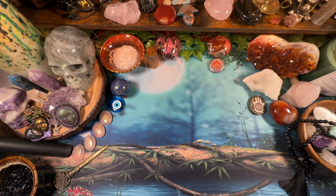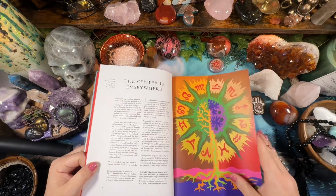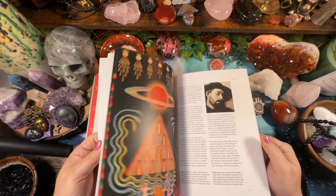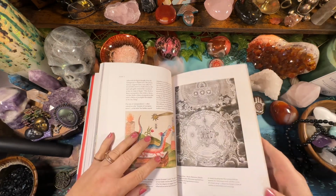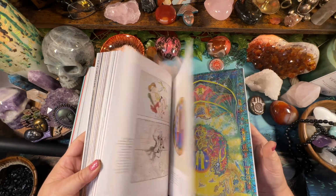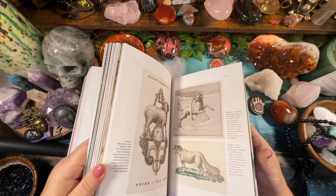Sorry, just finding space. And I got the astrology one. This is so freaking cool. Oh my gosh. Just gorgeous books. These are heavy books too, and they're beautifully bound. I'm looking forward to digging into each one of these.